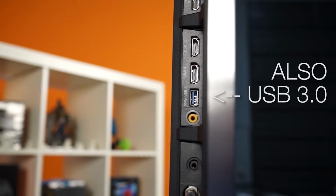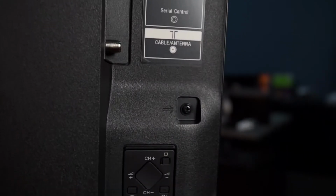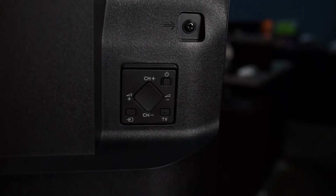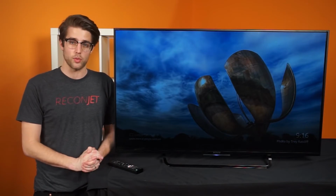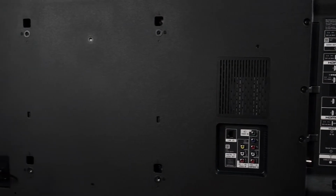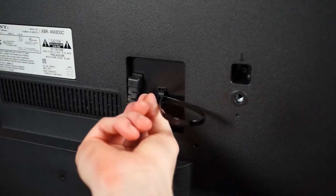Below that, we have an IR in and serial port, and coaxial jack for your TV signal. Below that, on the back of the TV, is some manual controls for power, channel, volume, input, and TV selection. Also on the back is your traditional component inputs, an optical audio out, and an Ethernet jack, and yes, the TV also supports dual-band Wi-Fi, so you can go on your 2.4 GHz and 5 GHz bands. On the other side of the four mounting holes is the power cord, along with a cool readjustable cable management tie.